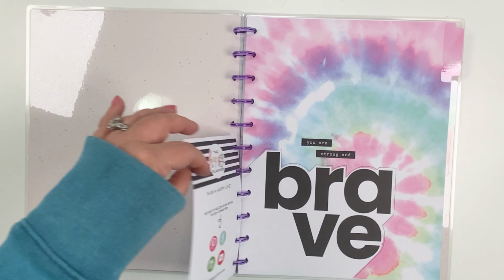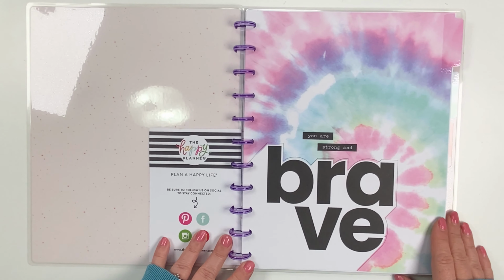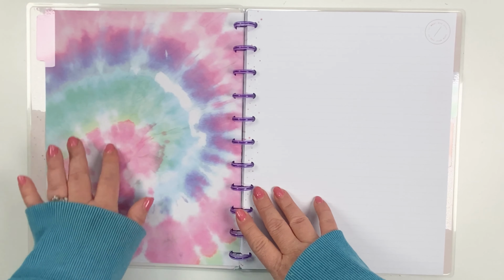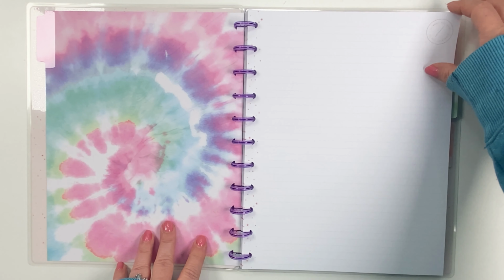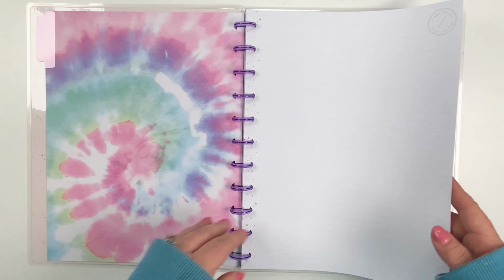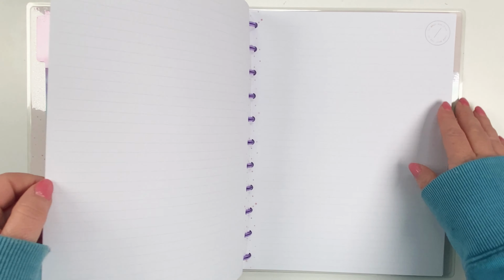So let's see. You are strong and brave, and it's got that really pretty pastel tie-dye. Oh, look at the back of that. How pretty is that? And then this is just a very soft dotted line gray. And in the corner here, it says, do what you love what you do. How perfect is that? So that's how the paper is.